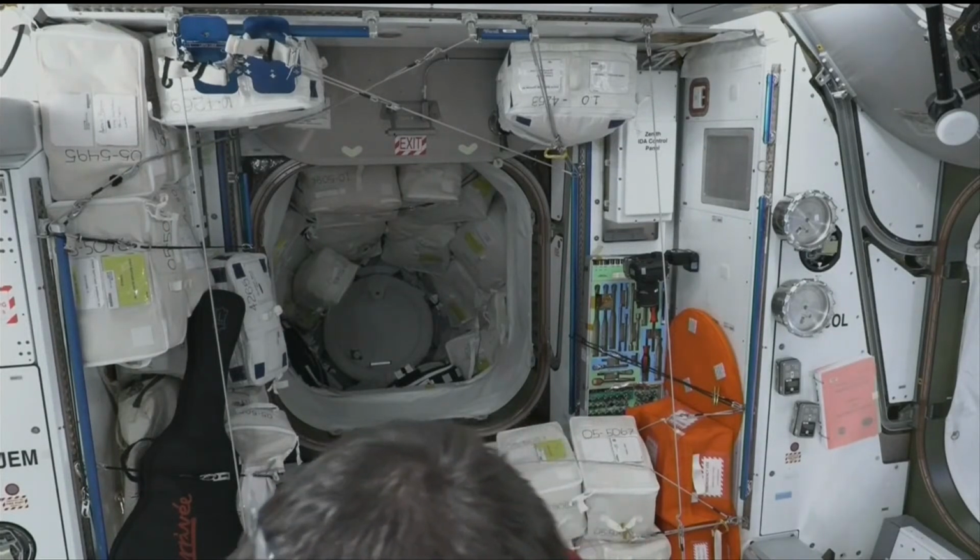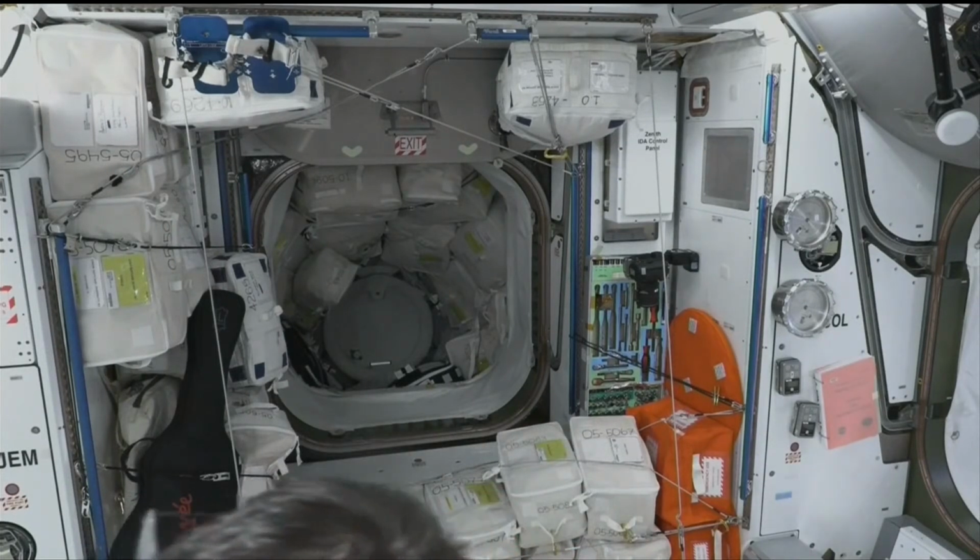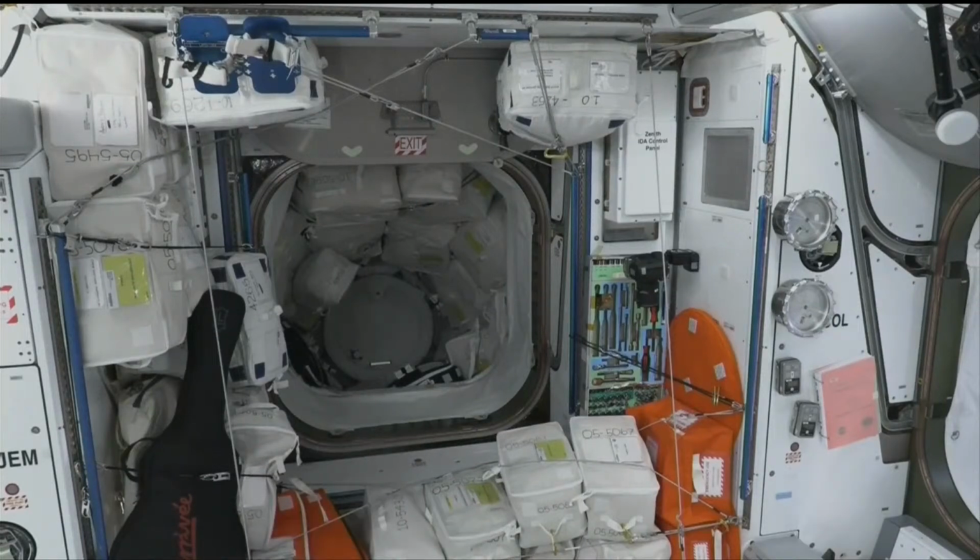And Andreas Mogensen, currently on your screen, is working through some CASA, or crew alternate sleep accommodation, move-in procedures. This basically requires him to remove CASA from stowage into the sleep configuration. CASA is used when we have extra crew members on board, and since we are about to bring the population of the International Space Station from 7 to 11, it'll be used to sleep some of those extra crew members for the next few days.